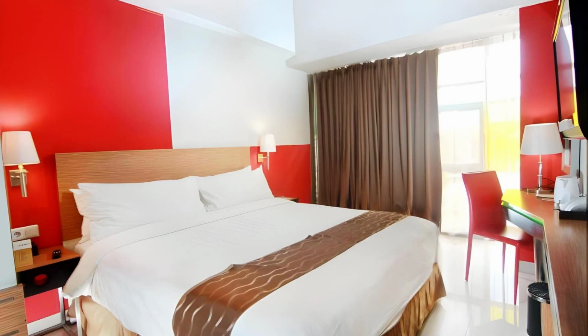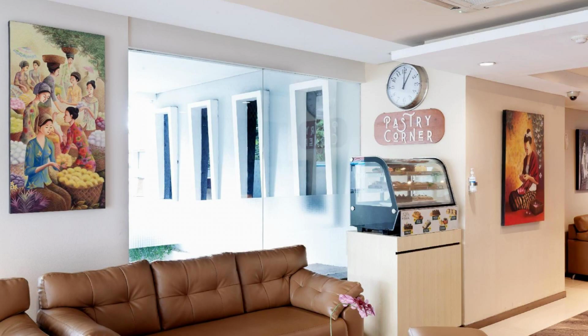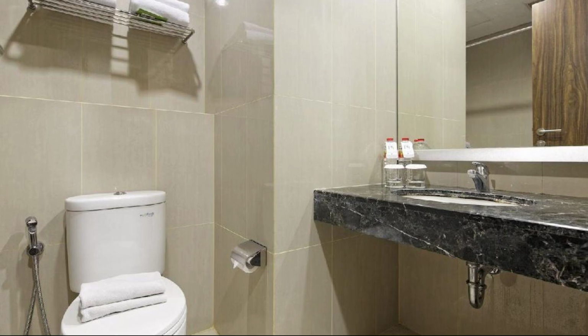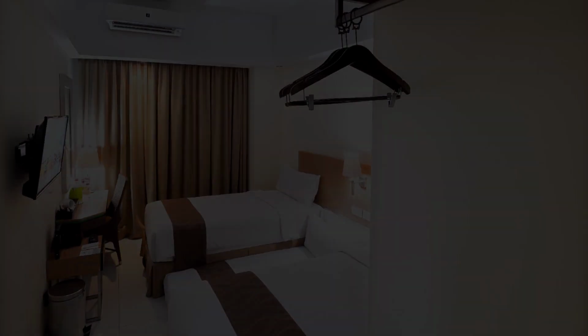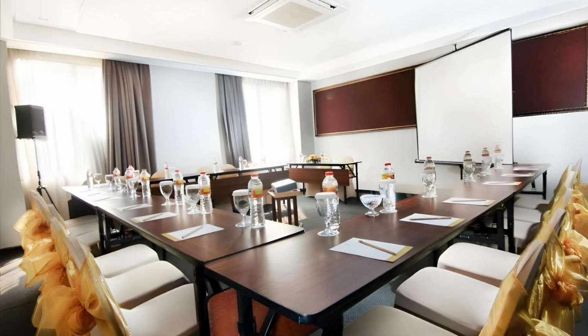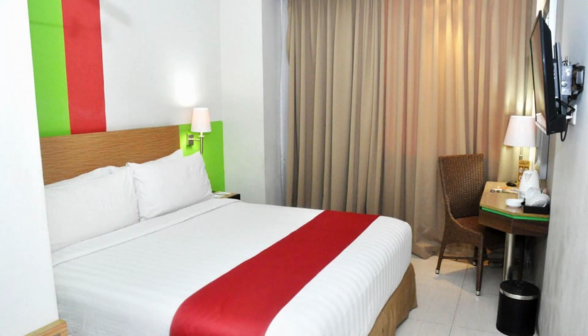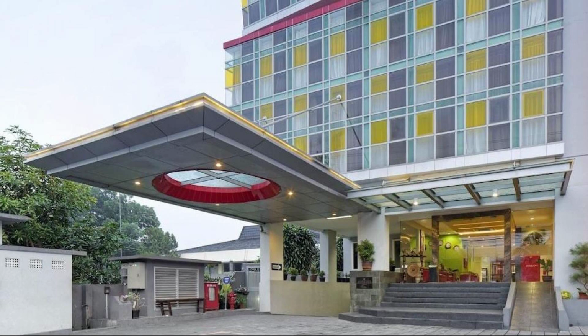Next, we discuss the amenities of this hotel. As you can see on the screen, in this resort, 10 types of rooms are available in Yogyakarta. You can book online and enjoy it. The location of the hotel is first class and allows guests to fully enjoy the beautiful surroundings. The check-in time of this hotel is 2 p.m. and the checkout time of this hotel is 12 p.m.